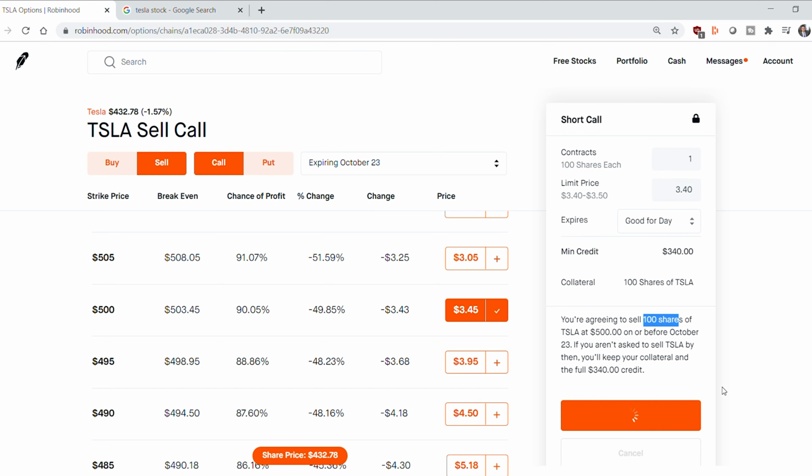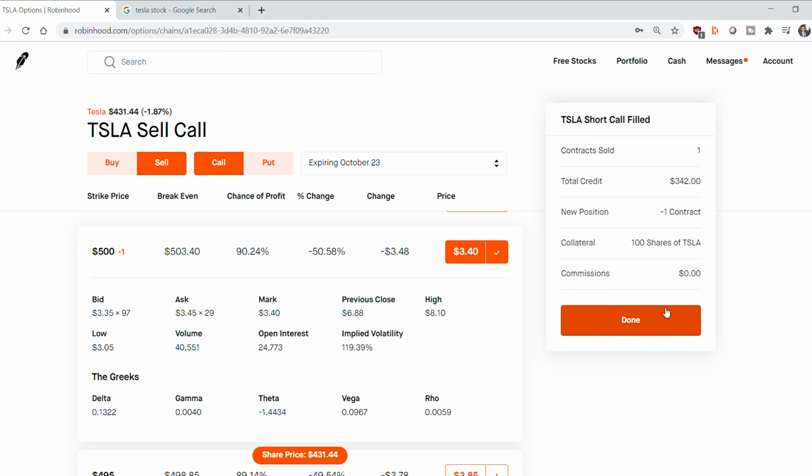Okay, submit. Let's go. Okay, guys, that took a whole 3 minutes because Robinhood was glitching, but we actually got filled for $342. What happens there is you collect $342 right there on the spot. And I opened this up because I was waiting for a whole lot of time. I was like, any second now, I'm going to go over this. When am I going to get filled?